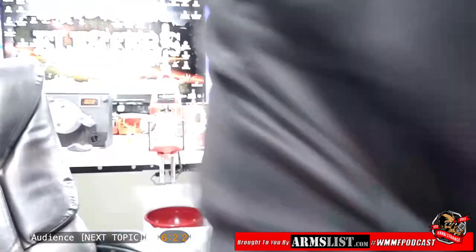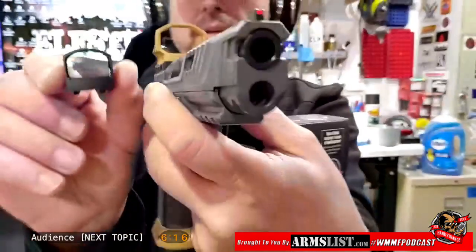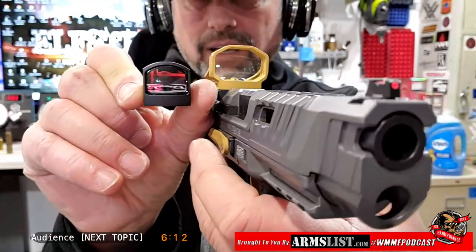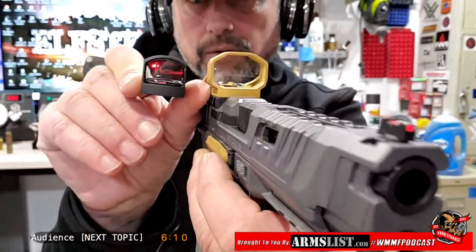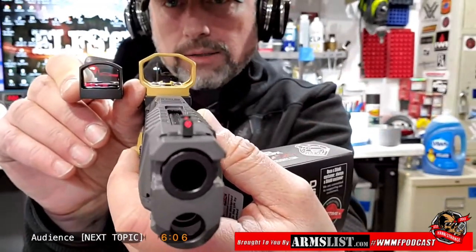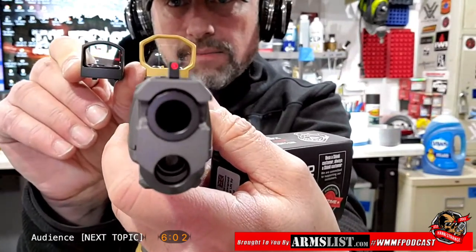Here, I'll give you an example of how big this is. Here's a typical red dot. Look at the size difference. Yeah, that's really super wide. I mean, night and day difference on how wide it is, and that's what those competition guys want. They don't want to be hunting for that thing. Yeah, it's like high definition in 4K.